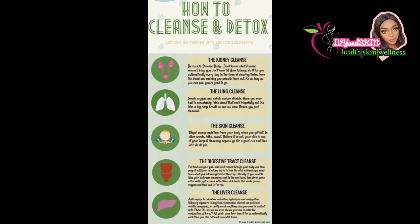Okay, the last one is the liver cleanse. Excuse me. Whether we like it or not, we breathe in all these toxins in the air, pollution, and please, let's not even go there. Some medication you take too can have adverse reactions in your system. Let's not mention alcohol. Let's not mention pollutants. Let's not mention smoking, whether you smoke or not, as long as you're around people that smoke, it's called second-hand smoking. All these things in turn gather in your liver and stay there.